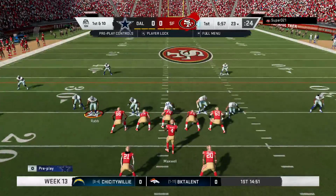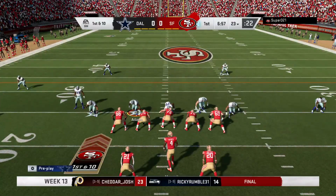Ready? 53, check 53. I'm going to come back to you.